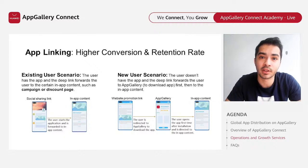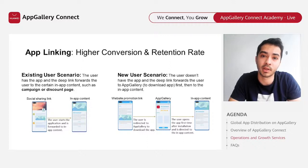But we have two different scenarios in app linking. The first one is the existing user scenario. It means that users have your app on their phone. So what happens? When they click on the link, they will directly open the in-app content page. It can be a campaign, discount page, etc. The second case is the new user scenario. It means that the users do not have your app on their phone. So what happens? When they tap the link, they will open AppGallery, and they will download the app. And after successful installation, when they open the app, they will be directly sent to the in-app content page.